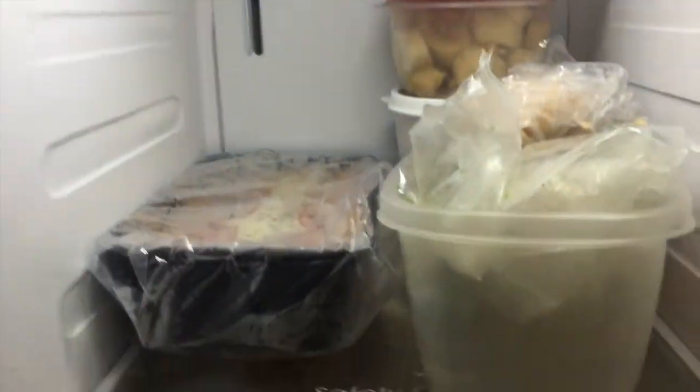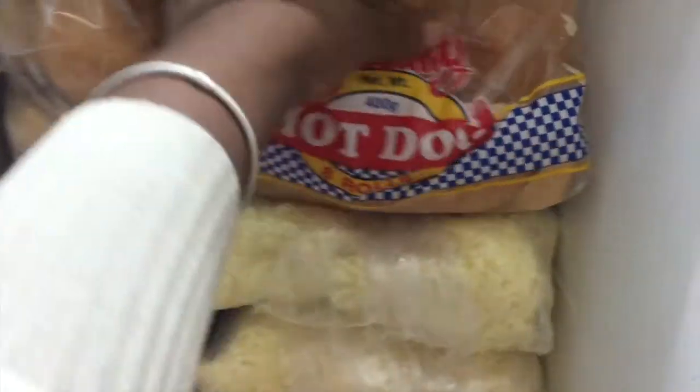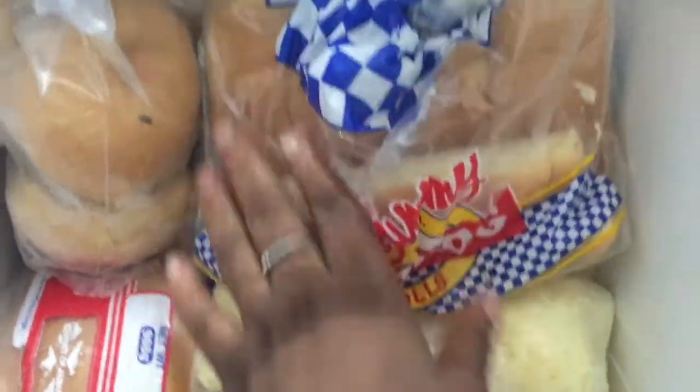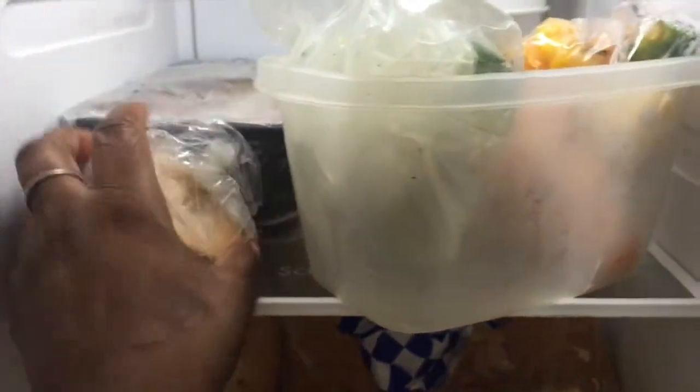At the top, I have everything that I normally reach for. I have some lasagna that I did, some leftover lasagna that I'm going to be using probably tomorrow, the day after. And then I have all the little catch-all leftover seasoning and stuff that I was using in a container there. Below that, I have all the breakfast items. I have extra bread, bagels, muffins, that kind of stuff.